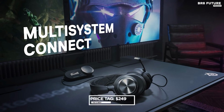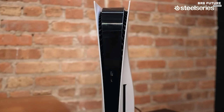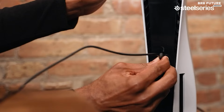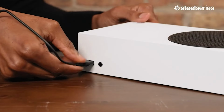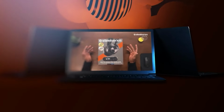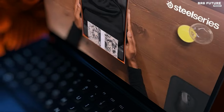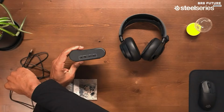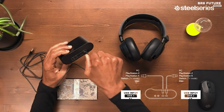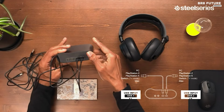While the price of $249 may seem steep, the Arctis Nova Pro justifies its cost with its remarkable performance. However, it's important to note that the ear cushion material, although comfortable, may degrade over time, especially in hot conditions or with heavy use. Additionally, the non-retractable microphone is a missed opportunity. Lastly, the need for a cable running from the DAC to the Xbox may pose a slight inconvenience during gaming sessions.